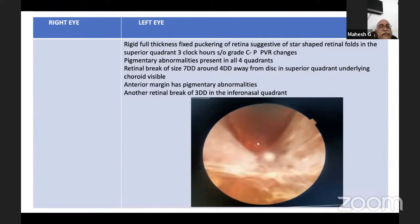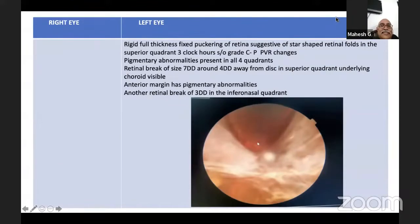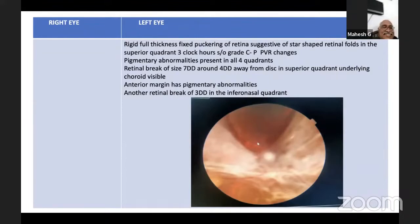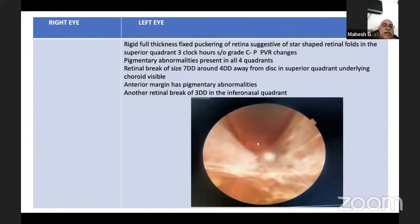Just to ask from the side of the presenter: is the break the cause of the retinal detachment, or is traction the cause of the break? Based on findings, is the break the cause of this detachment, or is the break secondary to the tractional detachment? I was thinking first traction appeared, then later the break. Which happened first? What is commonest? What could have been the primary pathology in the left eye?